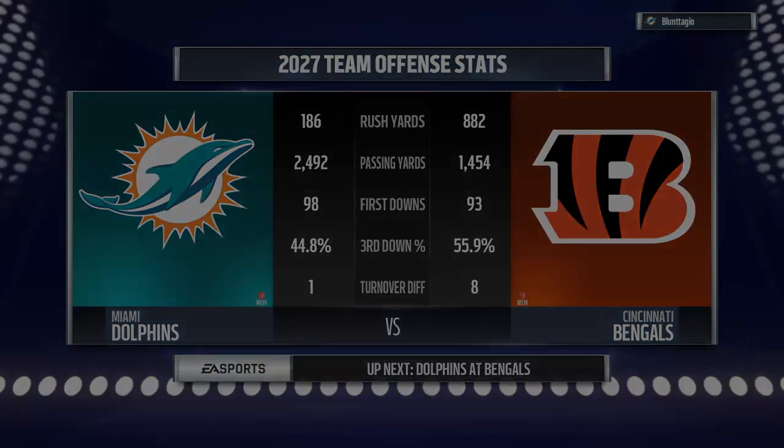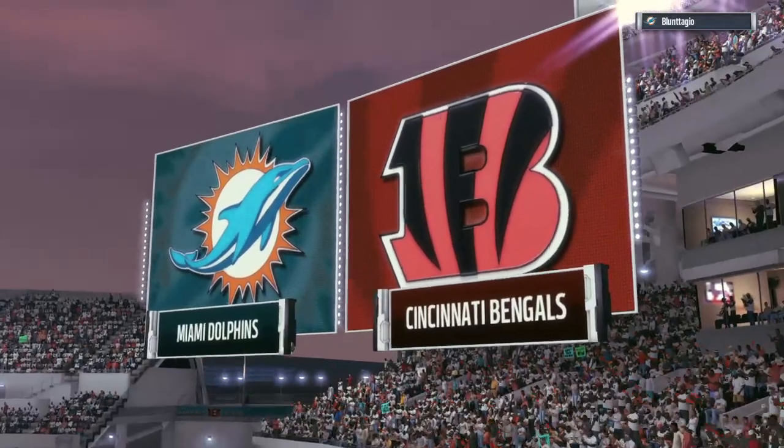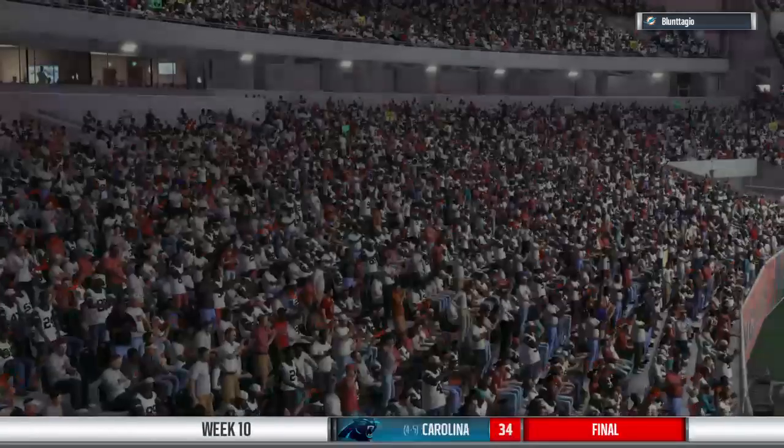Sports. The running game will be a focus today. The Bengals have the best rush defense in the league, and they're going against the Dolphins, who will try to avoid becoming one-dimensional.